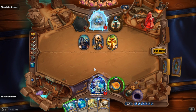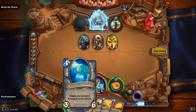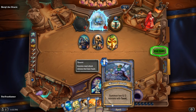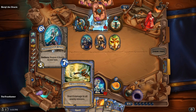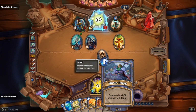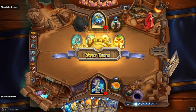Well, good. Fire bolts. Deal 10 damage. Interesting. Job done. Plus 3 attack. I am the blade of the goddess. Can I only hold 7 cards? So did I waste that a bit? Yeah, I know what I want to do.